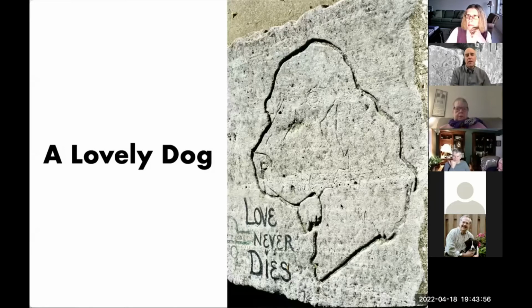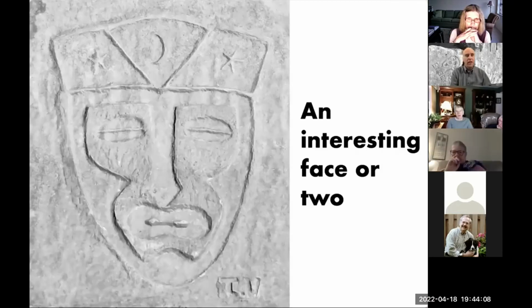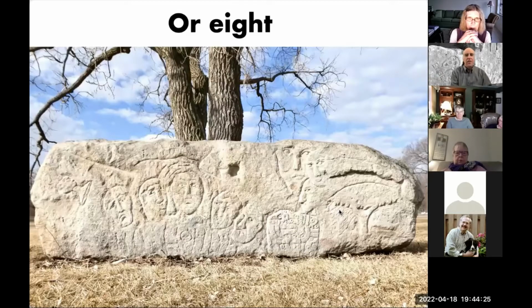This is another one probably at Montrose Harbor, this very nice carving of a dog. This just gives you some idea of the variety of stuff you'll see if you look down when you walk along the lake. You might see an interesting face or two. This face is actually the logo from Thor Heyerdahl's Kon-Tiki expedition, or it's an adaptation of that logo. This is near Montrose Beach. Or you might see 8 faces. This rock is about at 44th Street in the middle of a seating area, so it's away from the lake.